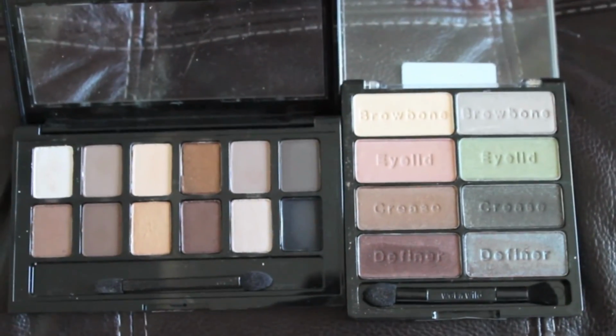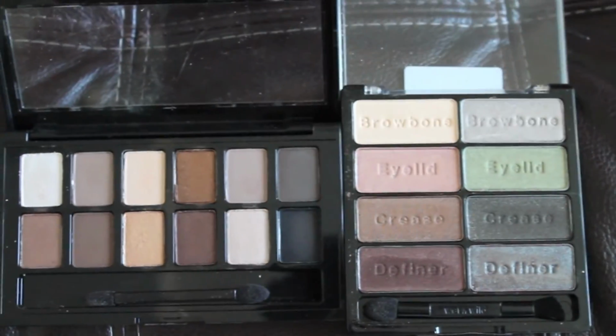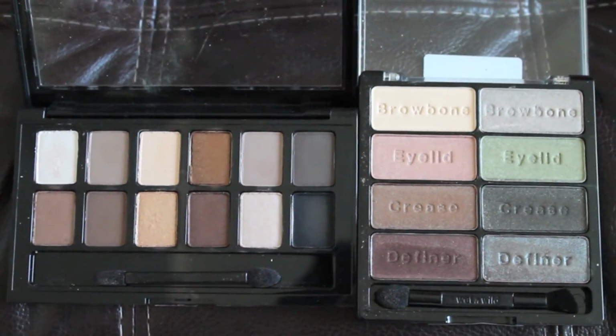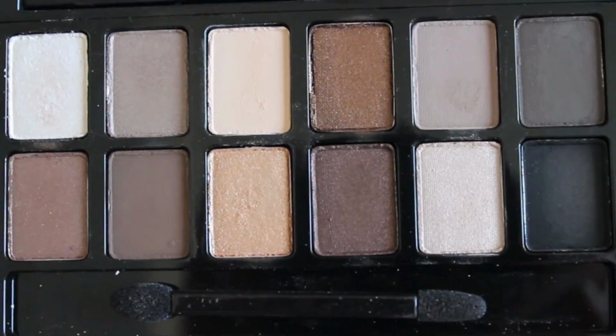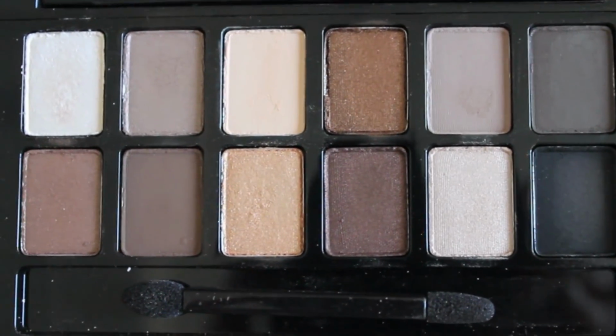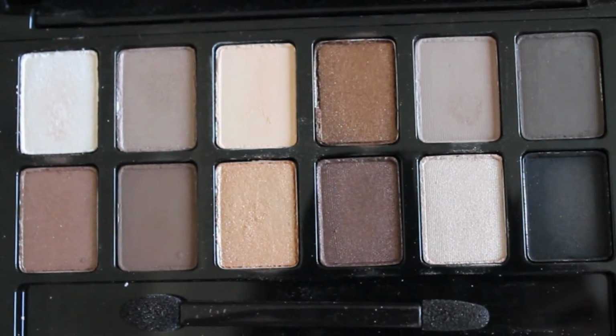Hey guys! So like I said before, the most obvious difference between the 2 is the packaging. Also, one comes with a sponge tip only applicator and one comes with a sponge and brush. This is a close-up of Maybelline's The Nudes palette, and as you can see, you have such amazing colors to work with. You have 6 shimmery shades and 6 matte shades.